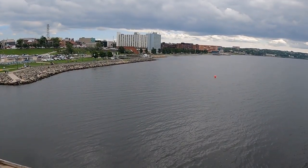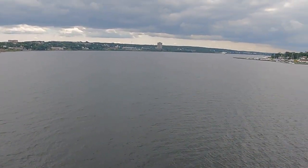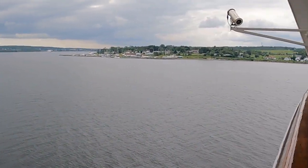For a number of Canada and New England cruises, Sydney is the gateway to Nova Scotia's history, stunning coasts and charming culture.